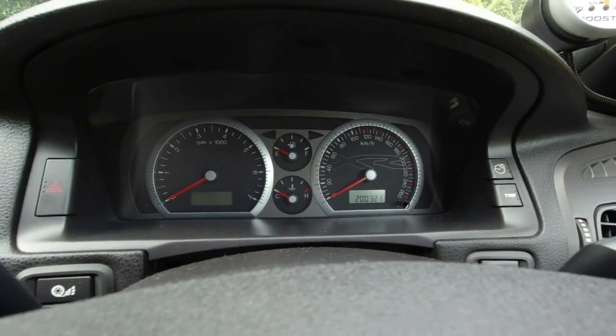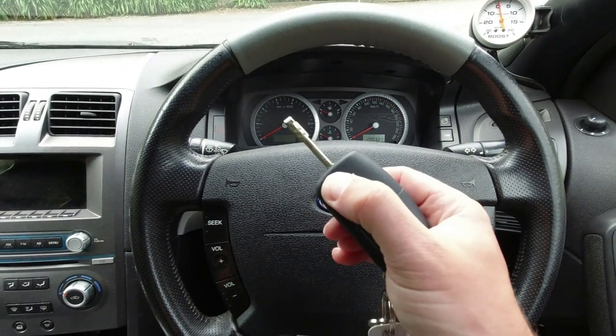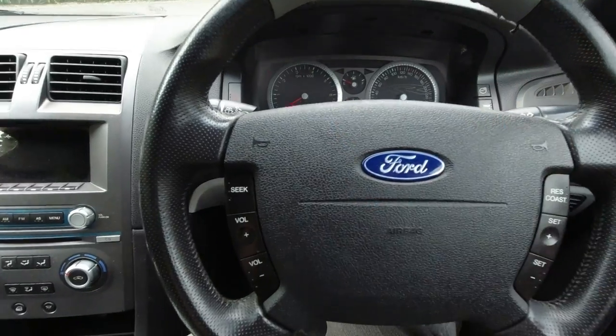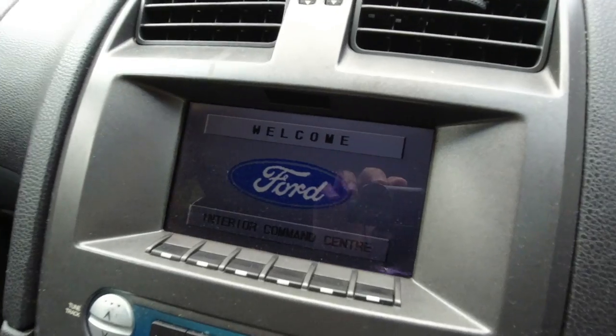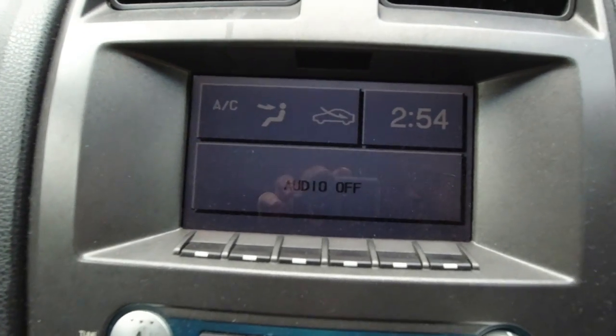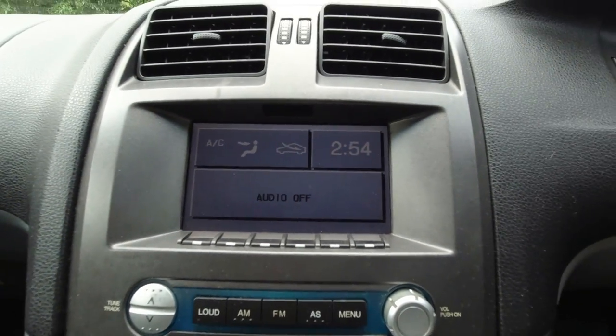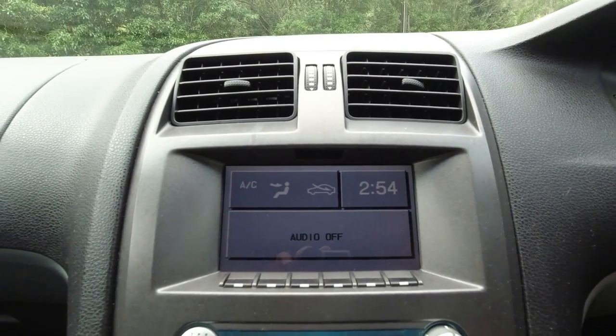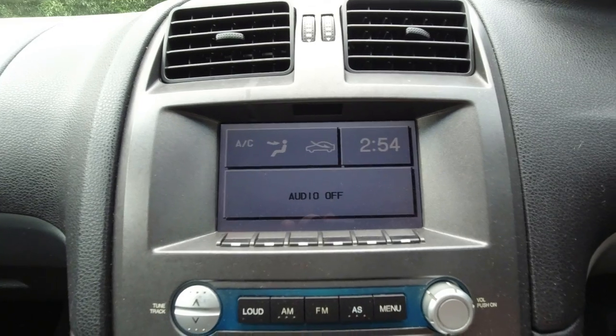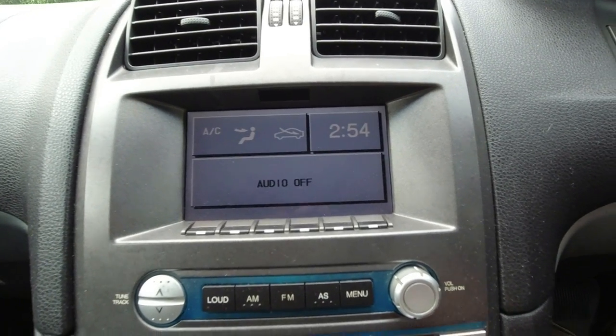I'm just trying to get the key out, which is of the flippy type, and just put that on so I can wake up this screen in the middle. Look at that. Welcome Ford Interior Command Center. So that's where you can see what's going on. It seems very low tech now, but 2003, quite a long time ago, I guess.